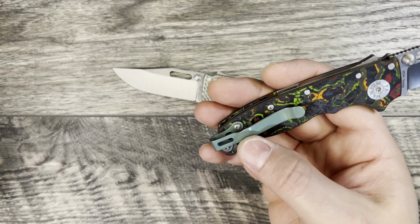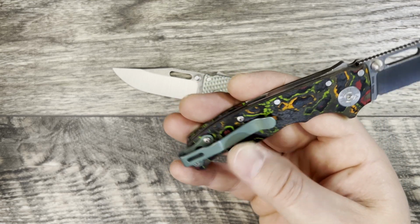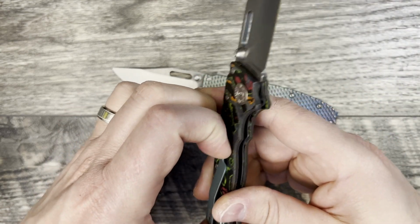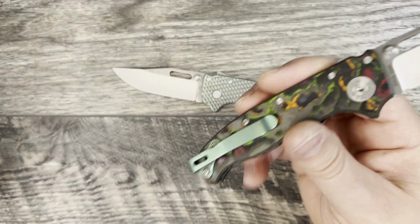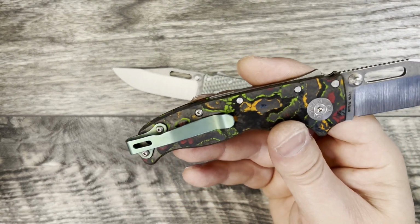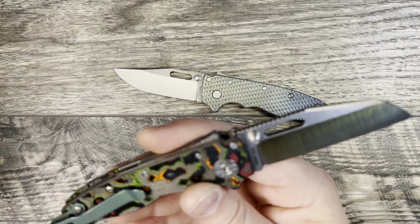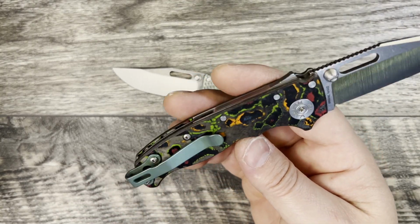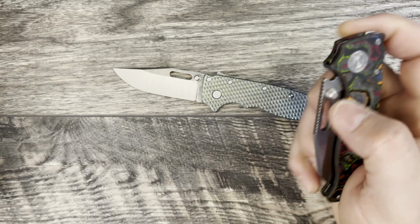I love the style clip, by the way. It's really nice for this. It carries deep in the pocket. It holds well for me. I have no issues. It has really good strength, and I really do like it on this model. I did strip and re-anodize it. I'm still recovering a little bit from the sinus infection I had a few days ago, but I did strip and re-anodize this, and I just really like this knife.